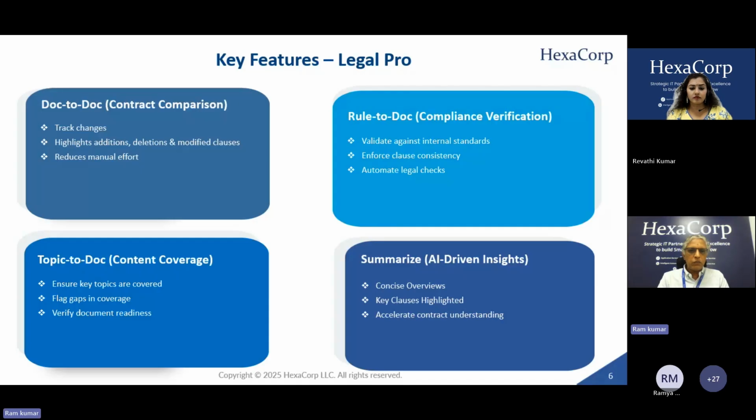Together, these features combine to create a solution that is faster, more accurate, and more reliable than traditional manual processes. So in the next slide, we will see how these capabilities translate into tangible business benefits and ROI.